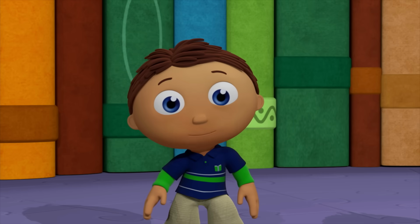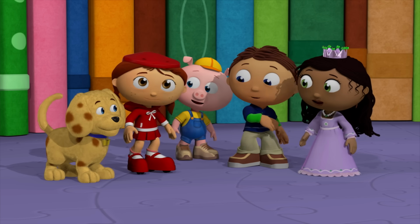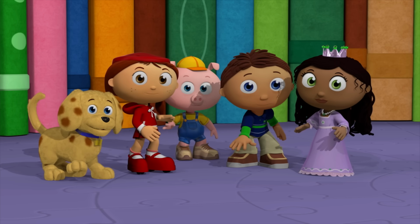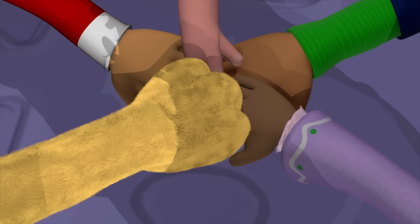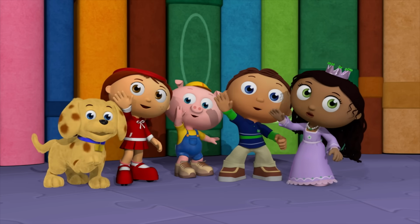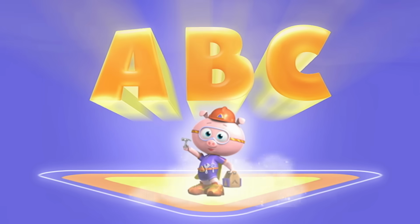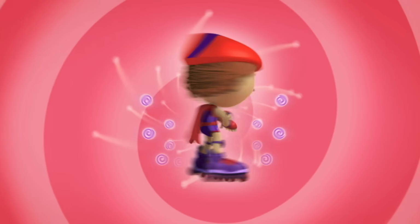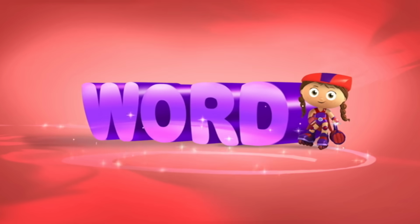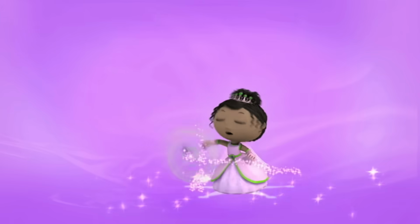It's time to transform. Ready? Ready! Come on, Woofster. You're coming too. Super duper. Arms in. Put your arm in. Super Readers, to the rescue! Alpha Pig with alphabet power! Wonder Red with word power! Princess Presto with spelling power.